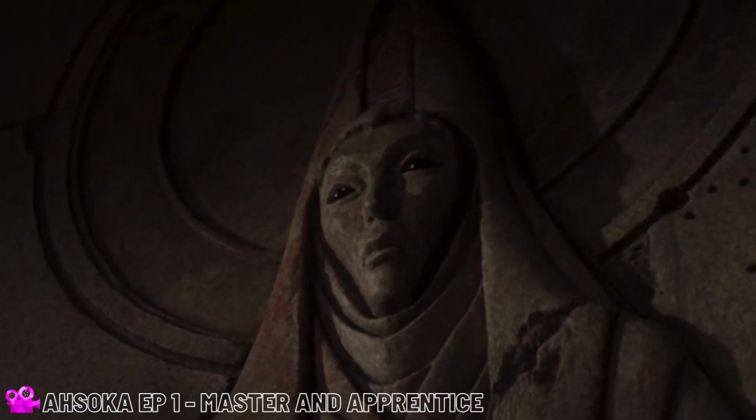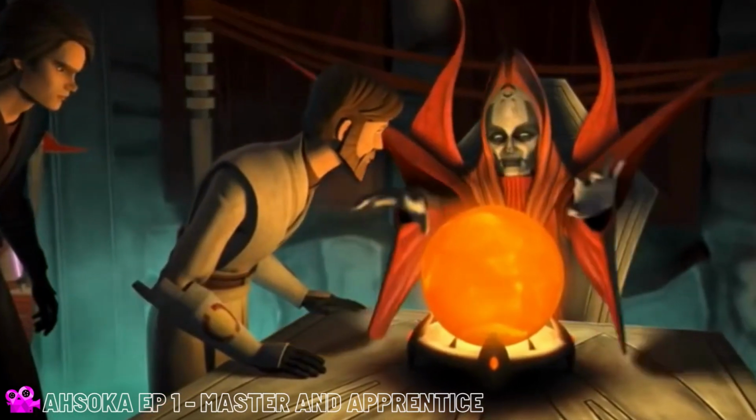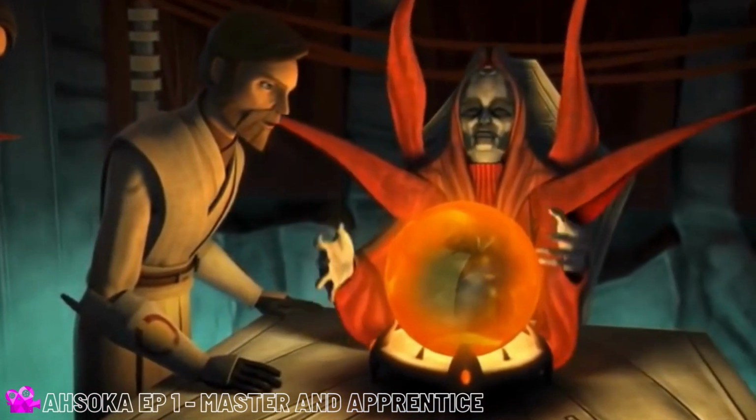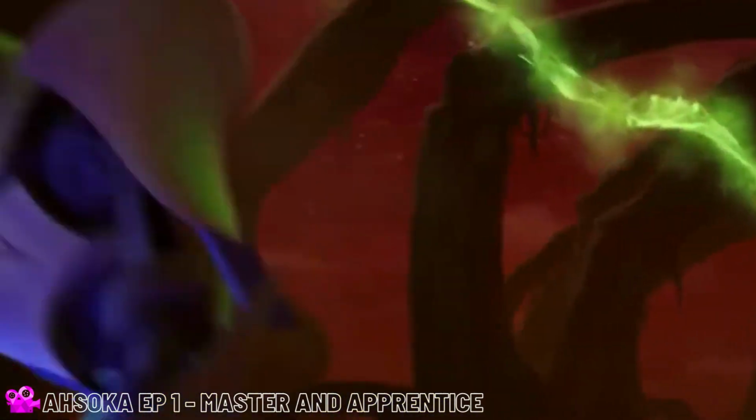Now the Night Sisters, for those who don't know, are also known as the Witches of Dathomir. They are the same Zabrak species as Darth Maul, and use dark magic to access the Force. And during the Clone Wars, they were largely wiped out by General Grievous.